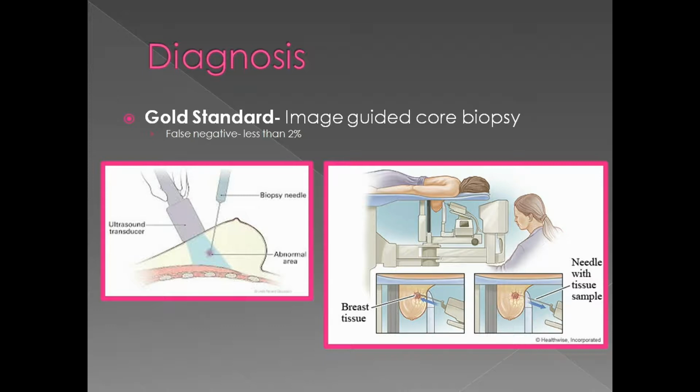The radiologist uses the ultrasound to identify the lesion, the mass in the breast, and then a biopsy needle is used to take tissue samples. They're actually removing pieces of tissue from that lesion, and then it's looked at under the microscope by a pathologist for a diagnosis. On the other hand, if the ultrasound can't detect it, a mammogram is used, and there's a special stereotactic table. Same idea, a needle goes into the lesion, removes tissue, and then that tissue goes to the pathologist for examination.